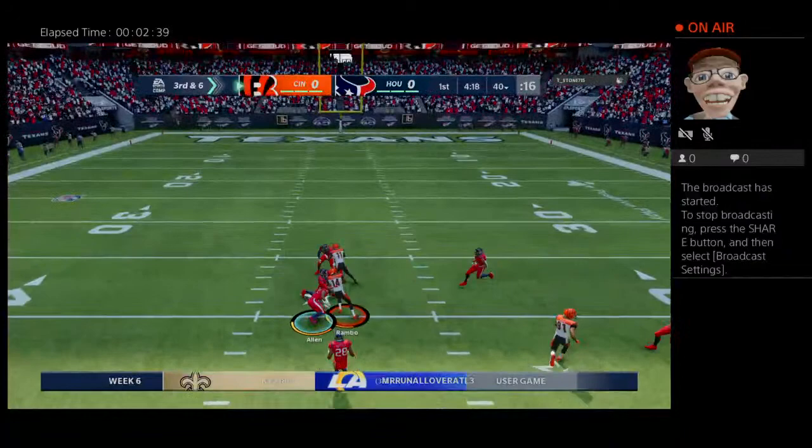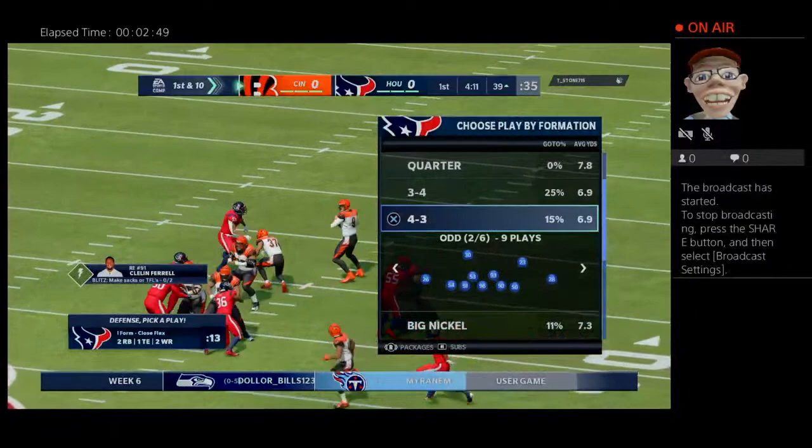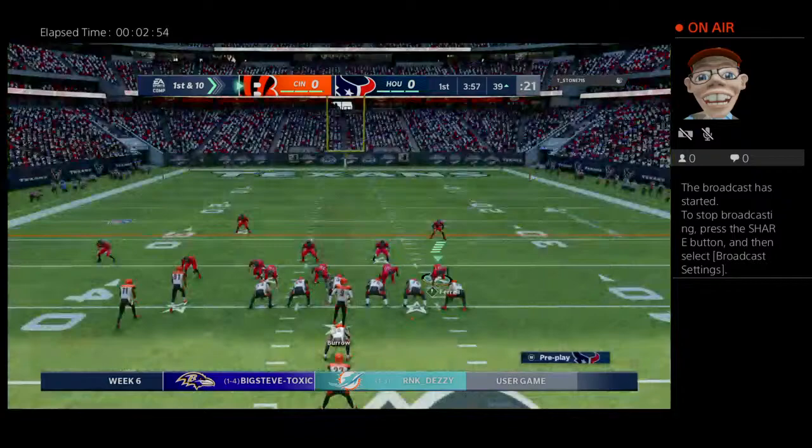Going down the middle, and it's complete. And he is going to have a Bengals first down as they're able to get the third down conversion. Great way to convert on third down there, 21 yards the play. So a first and 10 now in Houston territory at the 39-yard line.